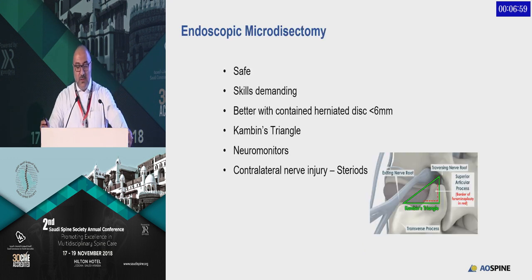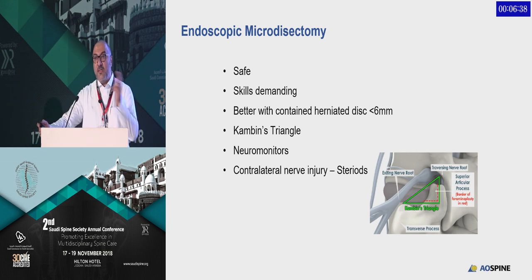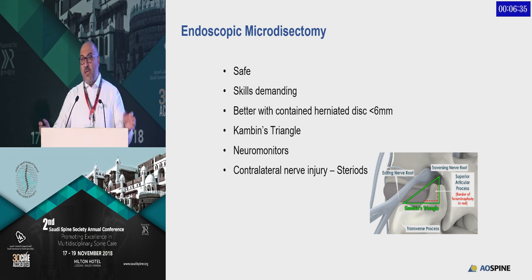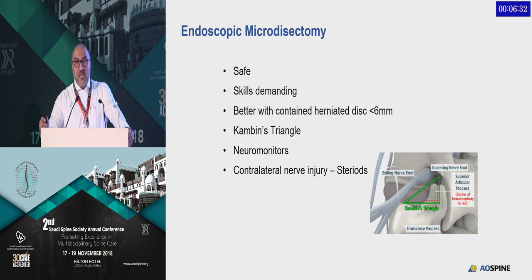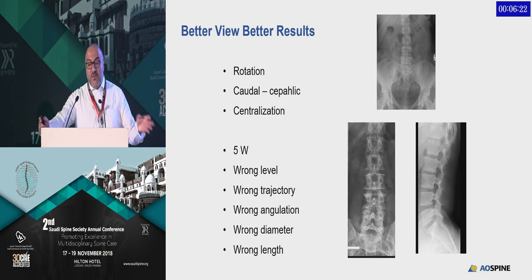So, endoscopic discectomy is a unique procedure, and with endoscopy, I have zero complications from the side of the approach. You have to know the Kambin triangle. You can do decompression, very nice. I had one case which was really interesting. After the surgery, the patient woke up with pain and radiculopathy on the other side. And I think one of the complications is that it can cause edema and swelling of the nerve on the other side. So now this is the role of a steroid, to apply or not, especially with radiofrequency ablation when you use it. So very important, better view, better results.